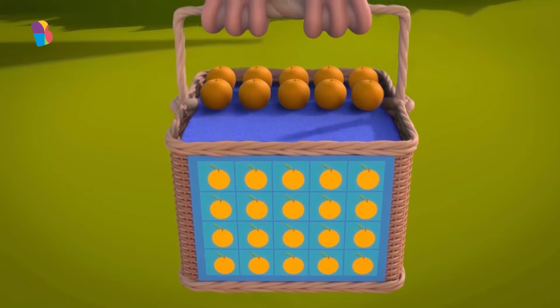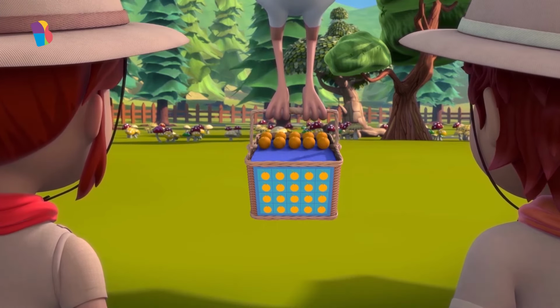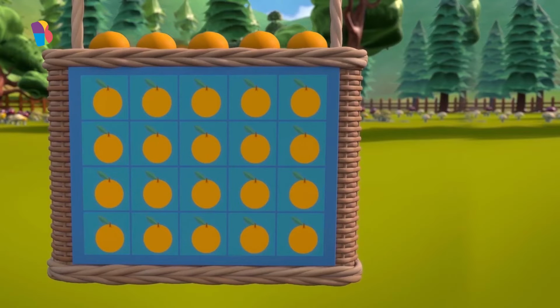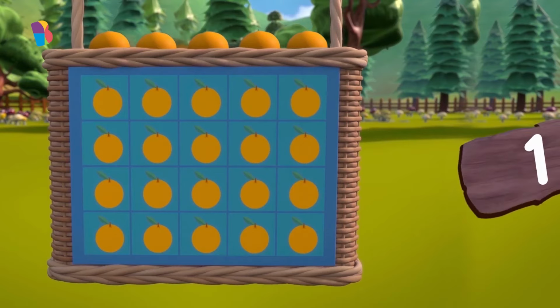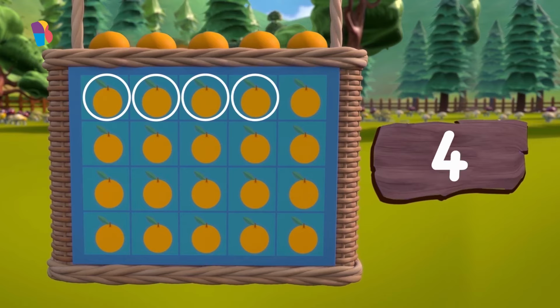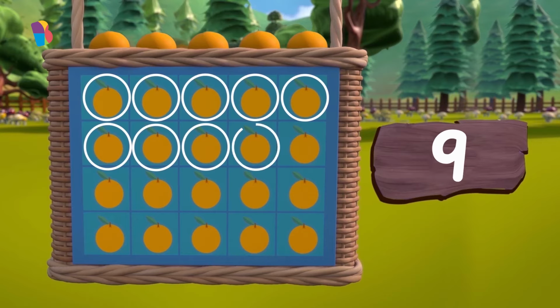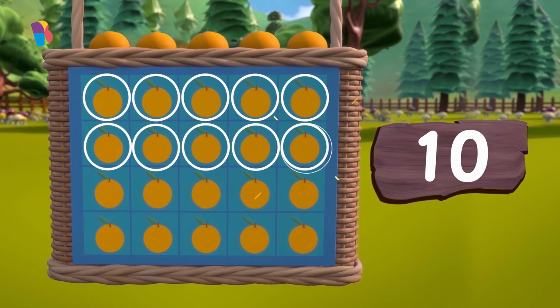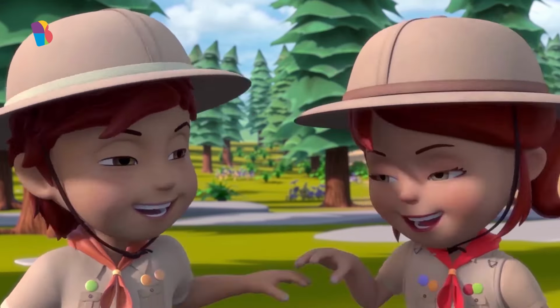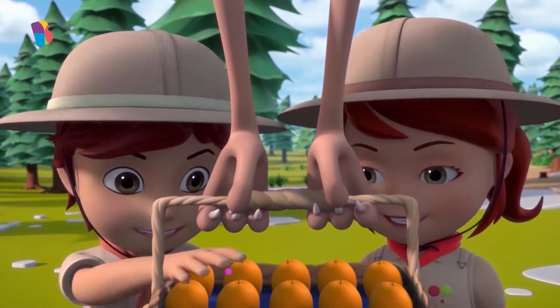This basket has 10 oranges. One, two, three, four, five, six, seven, eight, nine, and 10. Well done, kids. Would you like an orange? Go on then, grab one.